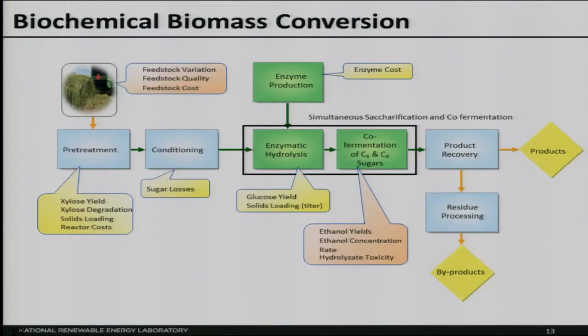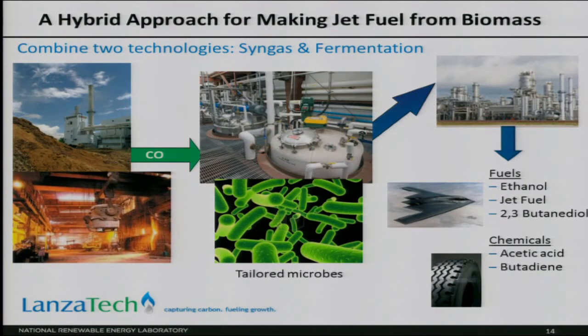As I mentioned, I talked just a bit about biochemical biomass conversion. Again, if you focus on the green boxes, you're taking a variety of biomass materials and enzymatically hydrolyzing them to get to the C5 and C6 sugars, which can then be fermented and then distilled to ethanol as a fuel. I also said I'd talk about hybrid approaches, and one way to do this is to combine two of the technologies that I'm talking about.